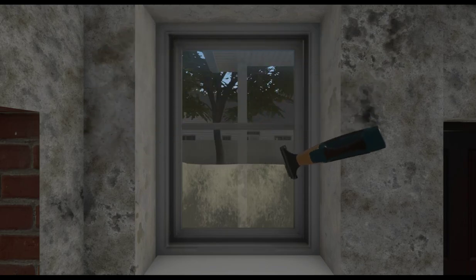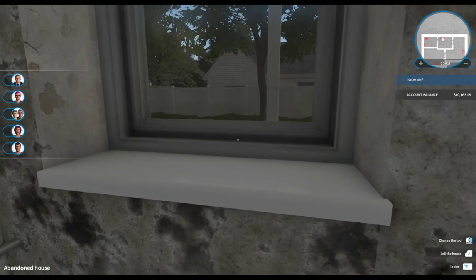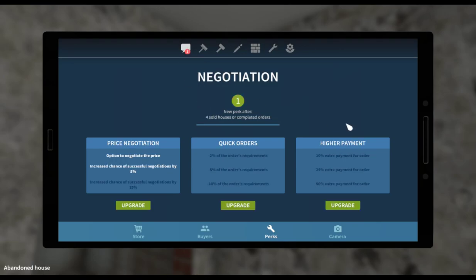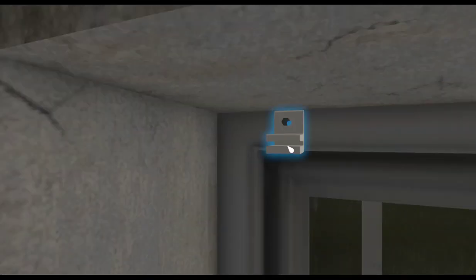Whew, that was a dirty window. All that grease and grime from kitchen cooking. Okay, there we go. And then we want to go ahead and put a curtain up there. Handyman. Looks like I can do 20% faster plastering, so let's do that. We'll upgrade to that. Looks like we have something over here as well. Negotiations. Increased chances of successful negotiations by 15%. We'll upgrade that. Okay. And then we're going to go to the store, buy another mini blind. We'll go ahead and put that up and get that assembled.